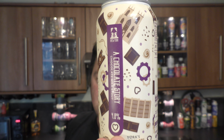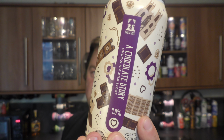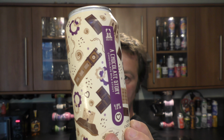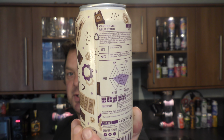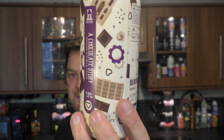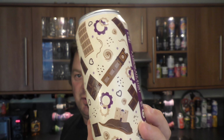Today we've got a beer from Brew York Brewing Company in York, England, and it's a can of A Chocolate Story. It's a chocolate milk stout coming in at 4.8% ABV in a 440 milliliter can. Loads of pictures of wafers and chocolate and squares of chocolate and long bits of chocolate. Wow, it looks fabulous. Oh, it's been brewed for York Chocolate Festival.